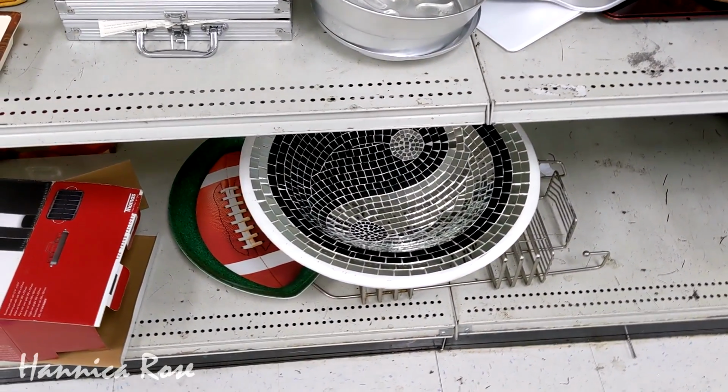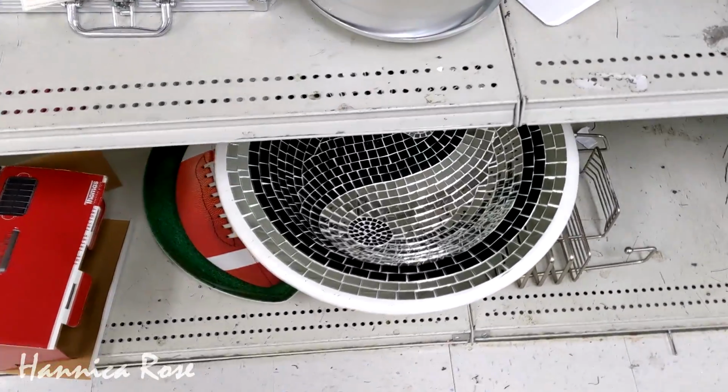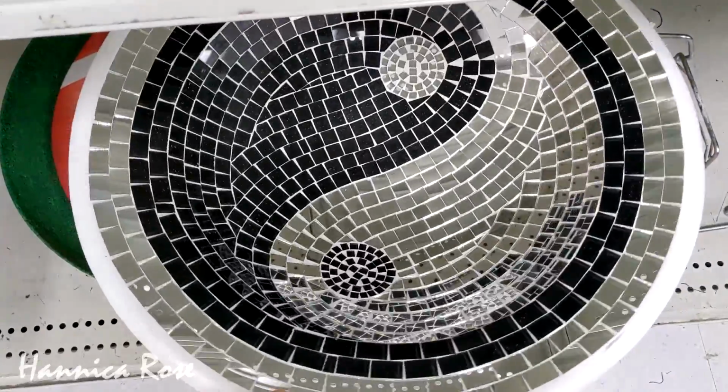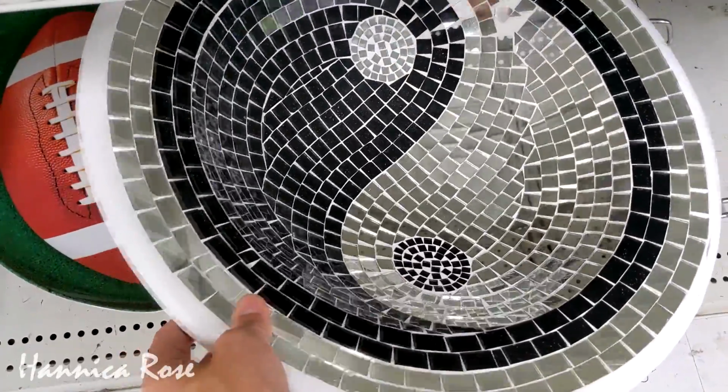So now I'm going to take you into Goodwill and show you some of the interesting things that I saw while I was shopping. I did buy one thing in Goodwill, and I will show you that before we move on to the next thrift store.